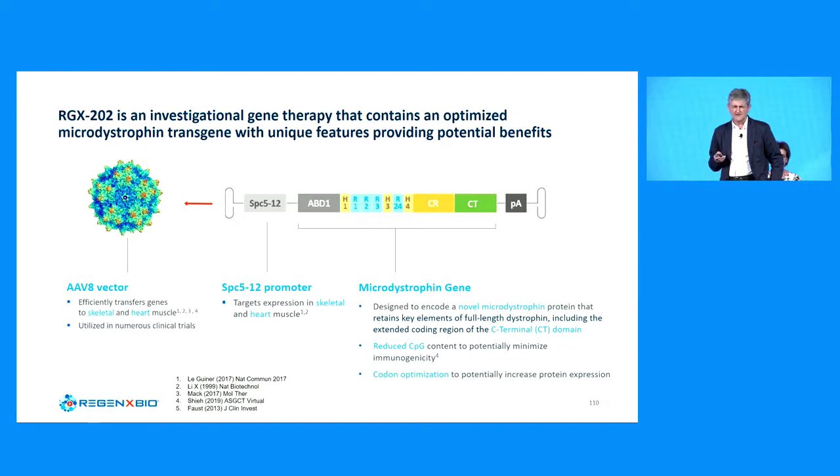We package in the vector yet another version of the microdystrophin, which looks a lot like the one that has been presented before, with differences that I will highlight. It's driven by a synthetic muscle-specific and heart-specific promoter called SPC512. And we've taken care to engineer the sequence to remove certain sequences, short CpG nucleotides, as much as we can, because those signals are known to trigger immunity. And we've also optimized the coding of this protein in the DNA in order to enhance the quantity of protein that can be made.